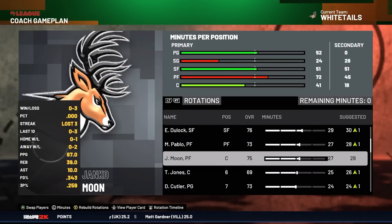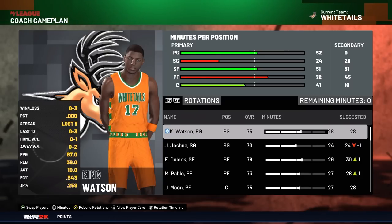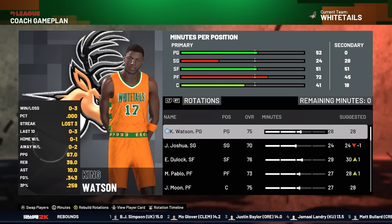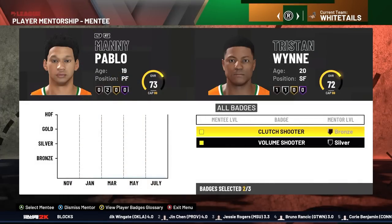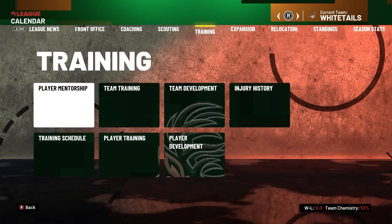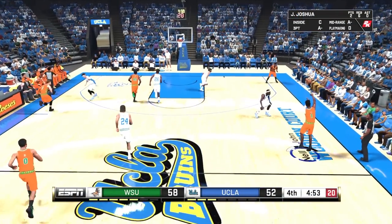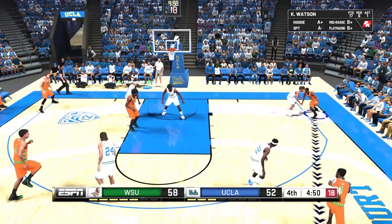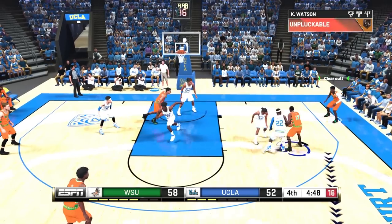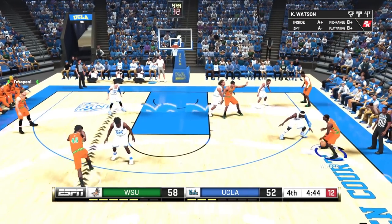In the opener, I saw something that I'd want to experiment with, putting Manny Pablo in the starting lineup, a true freshman. He reminds me of a longer, I want to say not even Bradley Beal, but a longer developing mid-range killer, kind of like Carmelo Anthony early on in his days. Not as great of a shooter, but somebody of that type of mold. I really think he can turn into that.